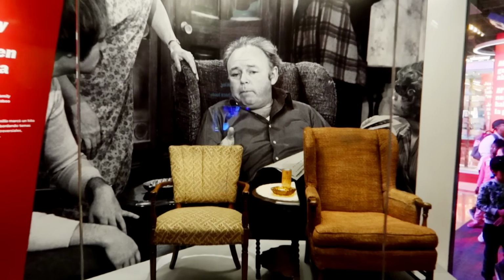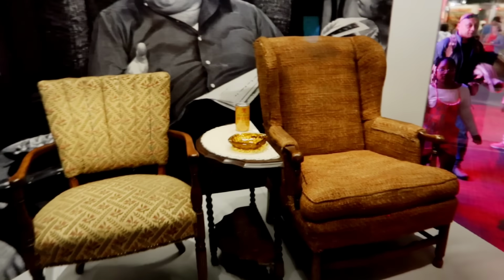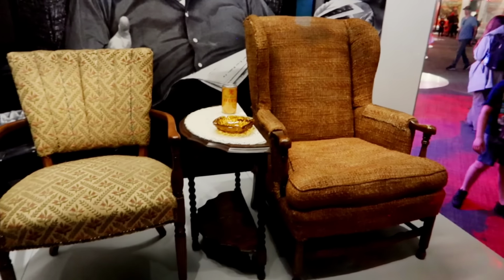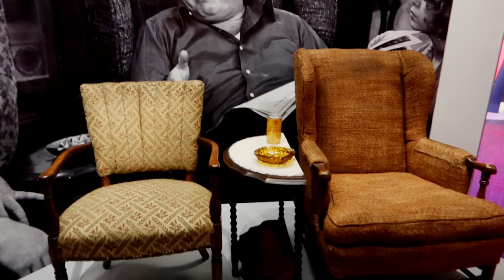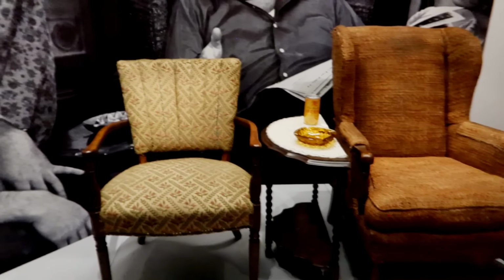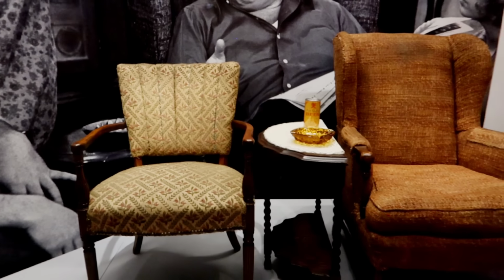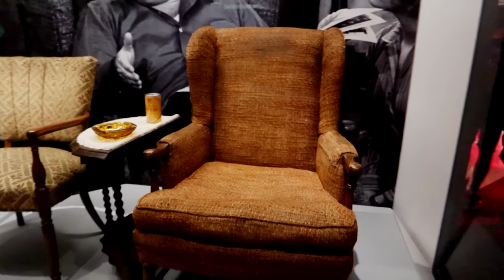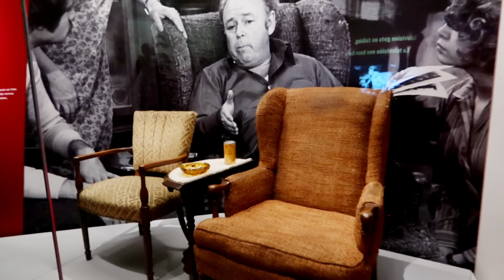Oh, perfect. One of the main things I wanted to come see, Archie and Edith's chair. Glenn Beck actually bought the set recently, so he has the real set, but they're the chairs. Back when you could do things that are politically incorrect and it was still considered funny the way it should be, poking humor at the absurdities of life and the absurdities of people. That worn-in chair. That is so cool. Old Archie.